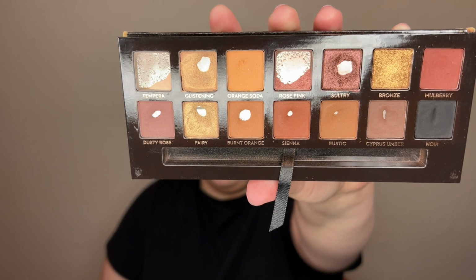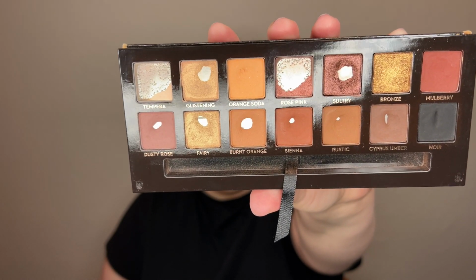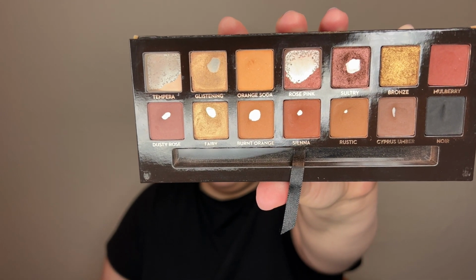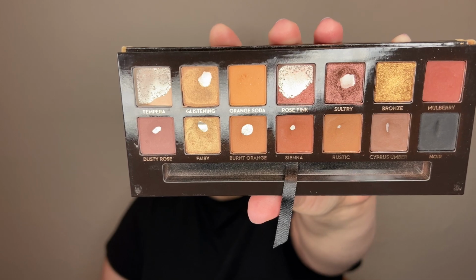Next we have Orange Soda. My goal was to hit pan on Orange Soda this past month, but I only used it 2 times, but I have used it 11 times in 2022, and that gives me a total of 23 uses. So that means that I used it 12 times in 2021. My goal still this month is to hit pan, so this is going to be one of my focus shades for June.